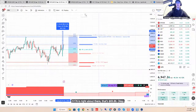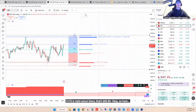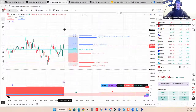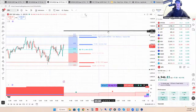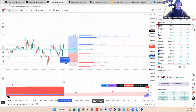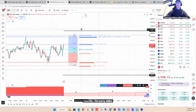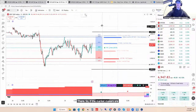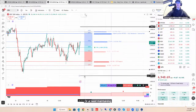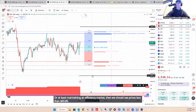Okay. So here, 69.86. That should be the efficiency move. And then take the gap lower, go down 51, I'm sorry, 50, 68.64. So if the market makers are accurate today, or at least maintaining an efficient market, then we should see prices less than 69.86 and greater than 68.64.